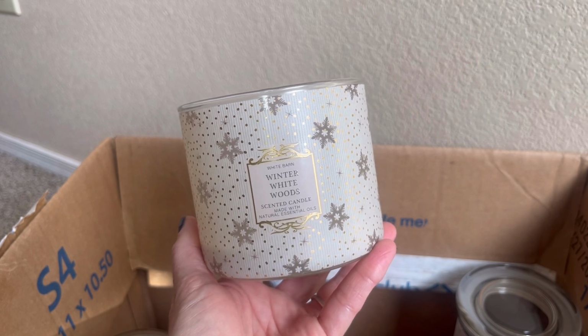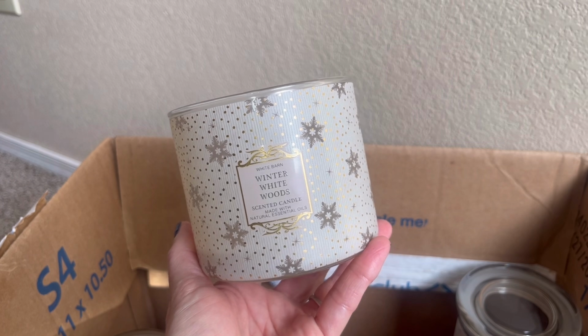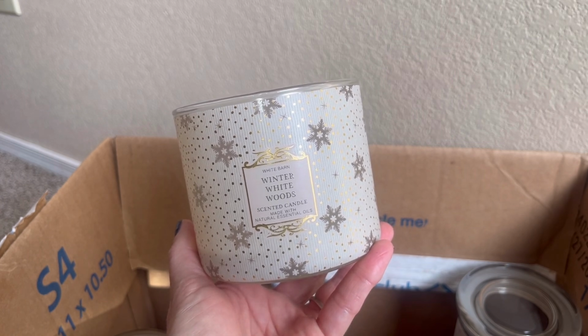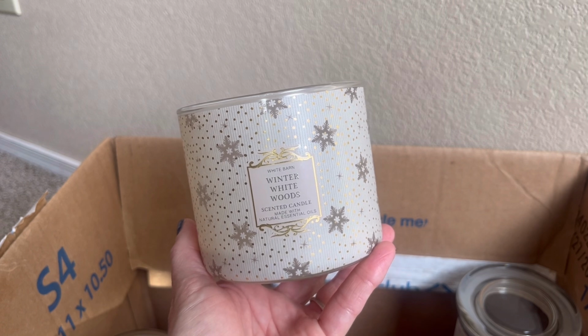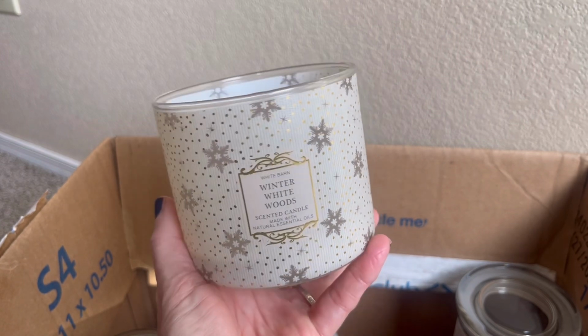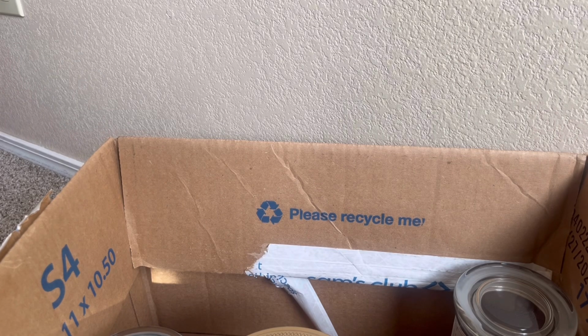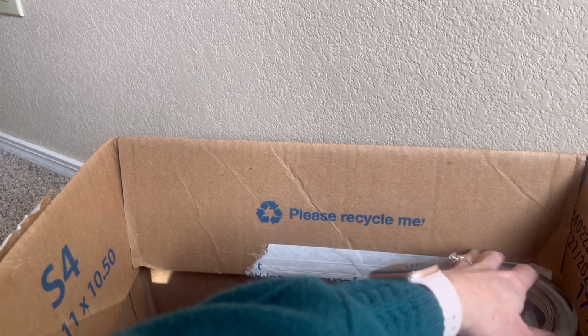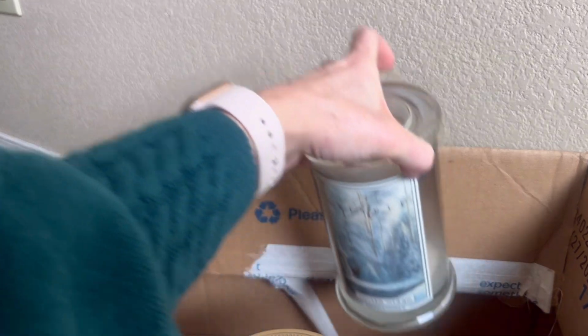I did enjoy burning this one with, what was that? The Fireside Christmas tree from HOMEWORX. I felt like it combined 2 fragrances that I really like. It combined a good tree note as well as a good hearth fireside type of note. So this is a great candle. I did order 2 more backups because I'm always petrified that Bath & Body Works is going to get rid of it and then I'm not going to be able to have it again.